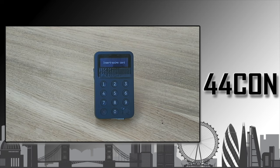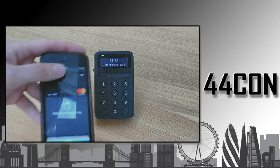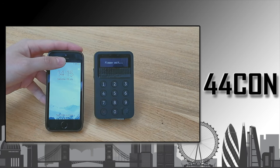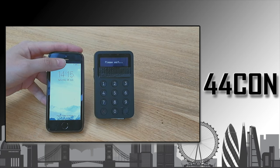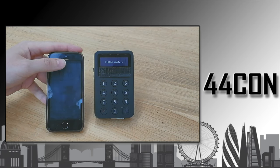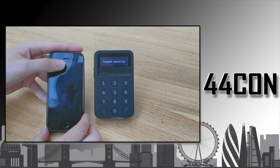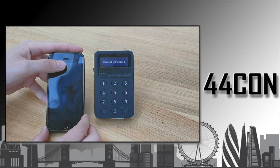So here, we're going to ask the cardholder to carry out a payment. So the card's been read. But instead, what we're going to do is send a message to the terminal interrupting the payment process and telling them that the transaction has instead been cancelled, which you can see there.